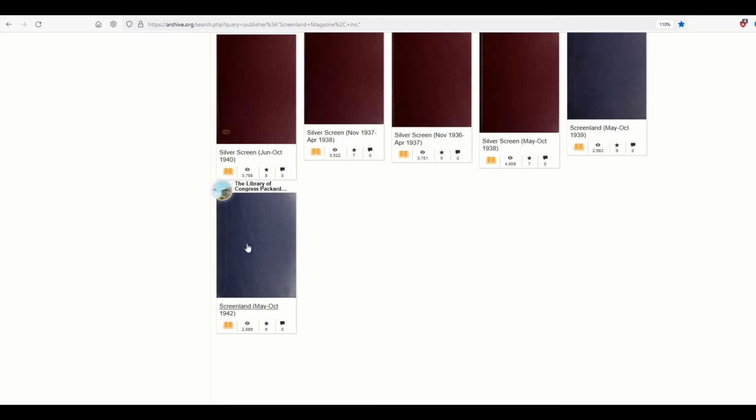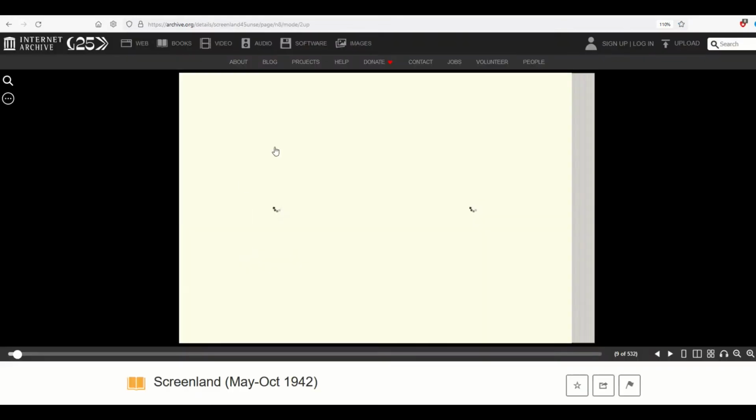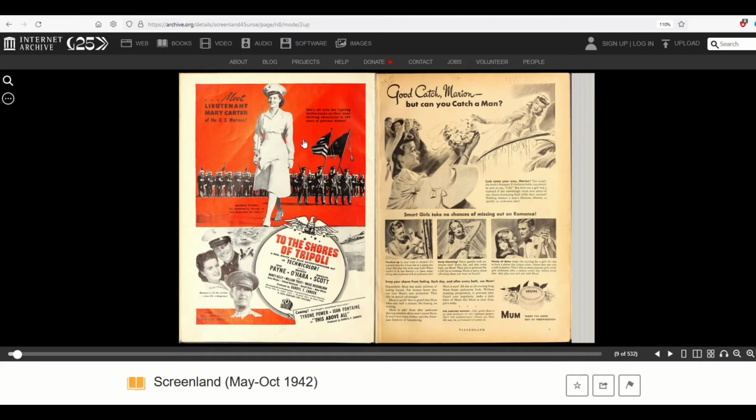So I'm going to click on this one. It just opens it up in a viewer. And then what you can do here with the viewer is you can scroll.